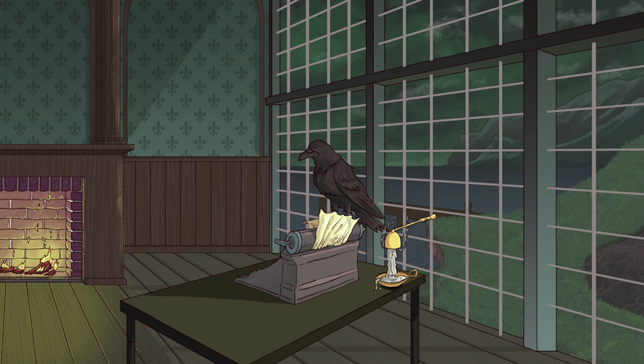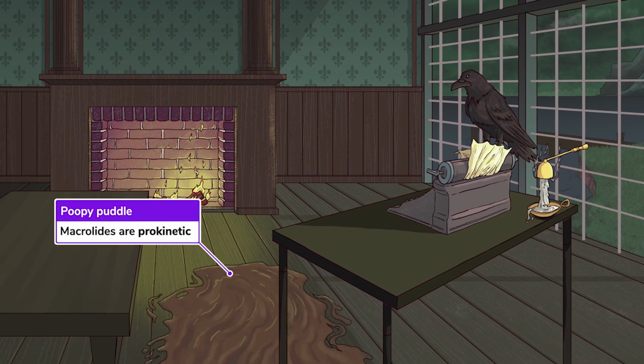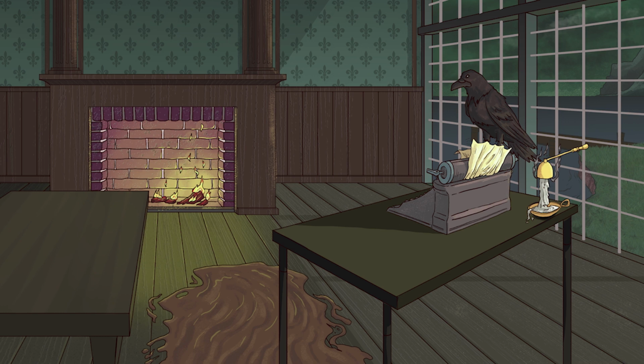to have around. Second, macrolides increase the motility of smooth muscle in the gut. In other words, they're prokinetic. So watch out for a little too much motility, or you'll be left with, well, something like this mysterious brown-colored puddle over there. Bad plumbing in these old mansions? Maybe. Anyway, check out the antiemetic sketch for more info on prokinetic drugs.